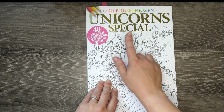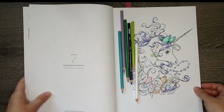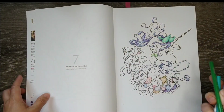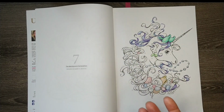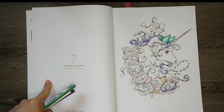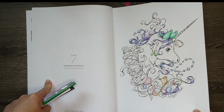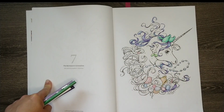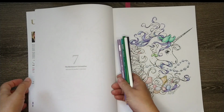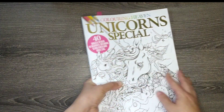So in Coloring Heaven Unicorn Special, I started working on this page here. And you can see that's being worked on with Prismacolor pencils again. This is the Mermicorn Coronation by Heather R. Hitchman. So just having fun trying some different blends with my colors, and I think it's going to be gorgeous when it's finished. I love these colors in here, so just trying to make it beachy, and so I will hopefully continue on that one this month. That's one I'd really like to get done in July.